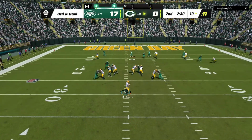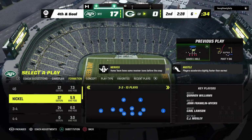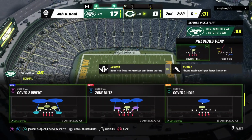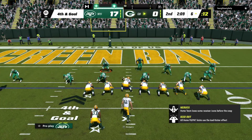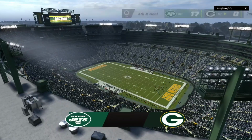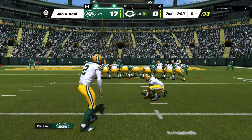Here comes 3rd and goal. Throwing the out route, incomplete. That's Jackson, and he'll be out of bounds about a half to a full yard shy of the 5. Give him 13 yards on the connection, but not enough. 4th down. We may take 2 minutes remaining in this first half of football. So now on 4th down, Rodgers will give way to Mason Crosby for the field goal try.